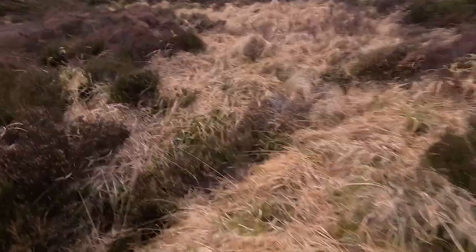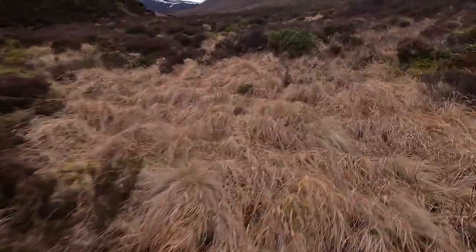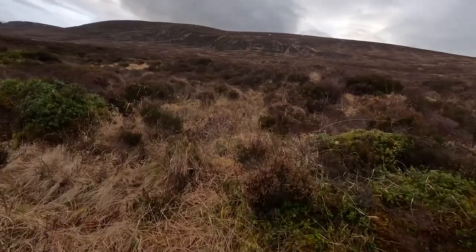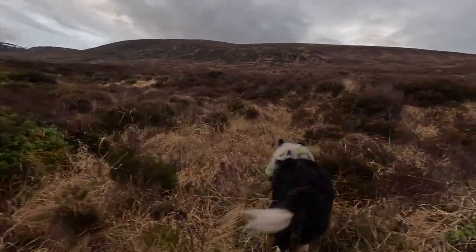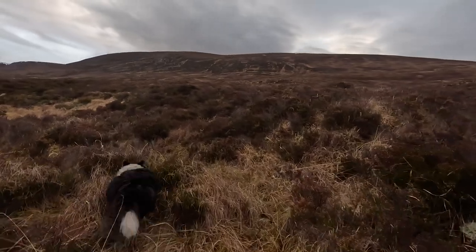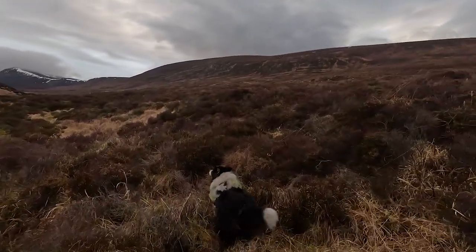Got to be so careful in some of these places because there's like a little rivulet that runs down there. When it gets a little bit warmer, then I'll bring Lizzie back out. But it's still a bit cold at the moment.